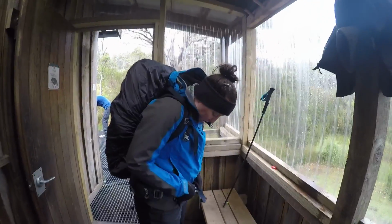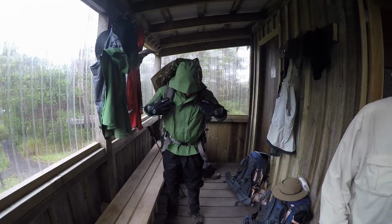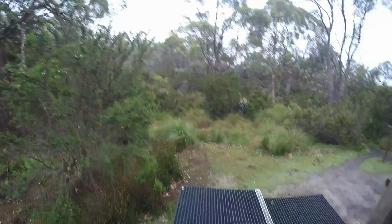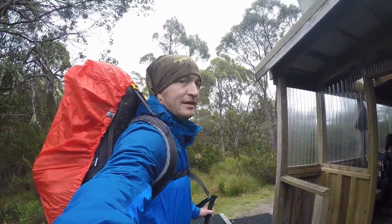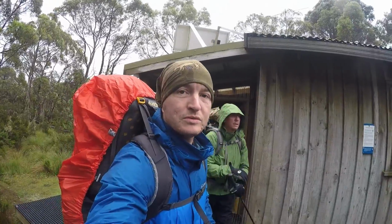Day 5, we're getting ready to walk. We'll see you there, Bert Nichols' hut. It's going to be about 4 hours. Walking in the rain, maybe a few detours through some waterfalls. We'll see.